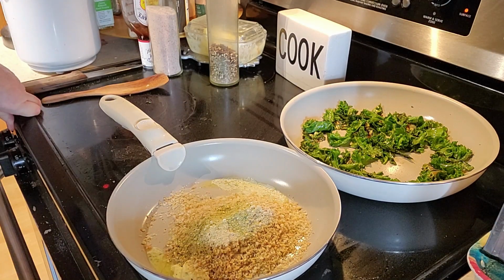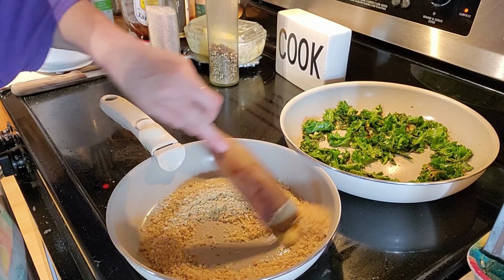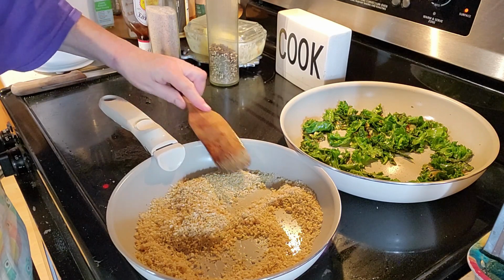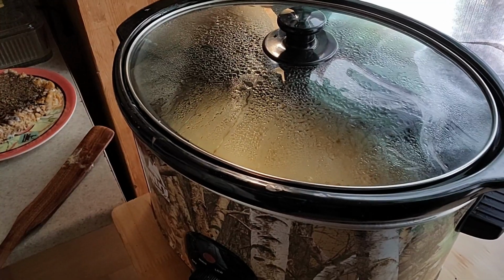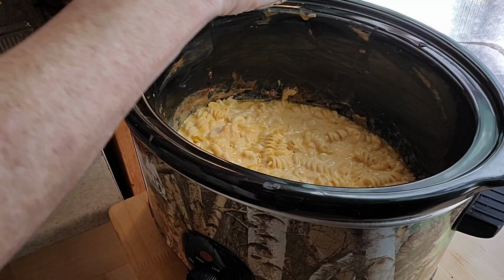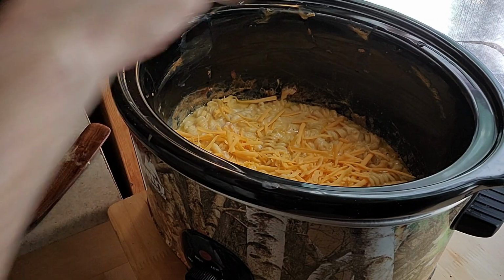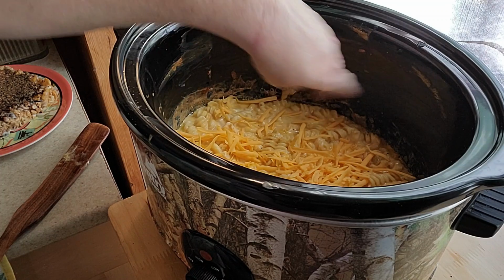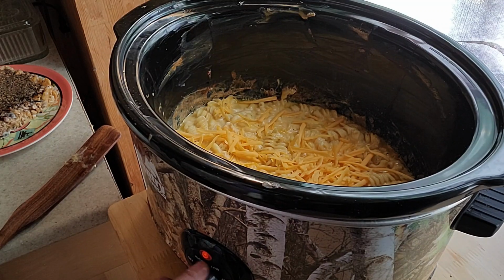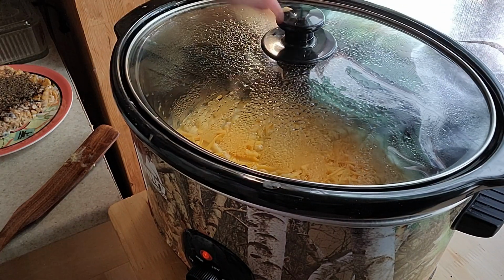I forgot to turn my stove on. Jeez. Okay, we're just going to toast this up and get it on top of the macaroni and cheese. The mac and cheese looks really good, you guys. I'm going to put this little bit of shredded cheese on top. I turned it off because once it starts getting crusty around the edges, you want to make sure you turn it off. I'm going to put it back on low until that cheese melts, and then we'll put the breadcrumbs on top when they're done.